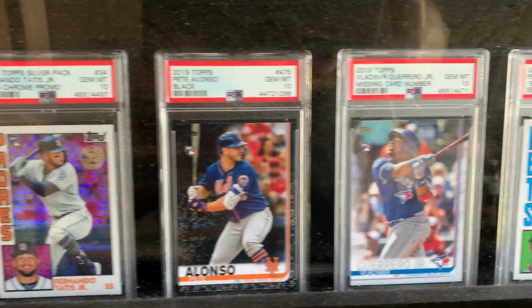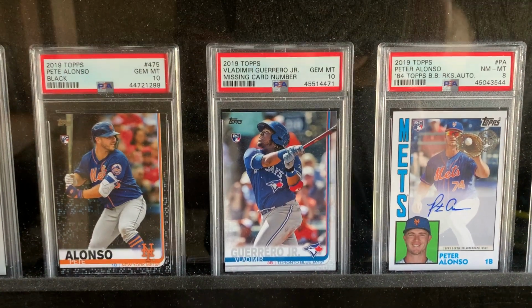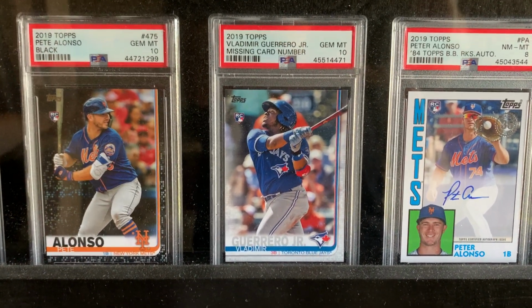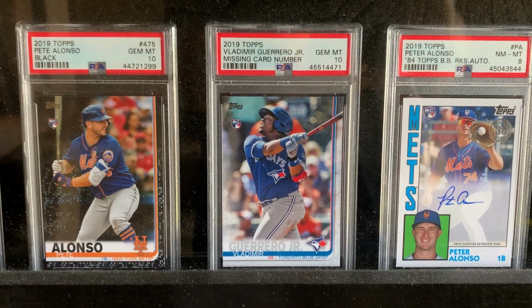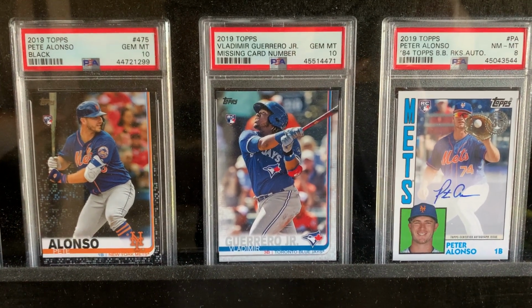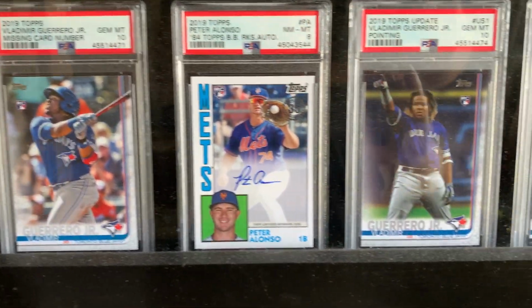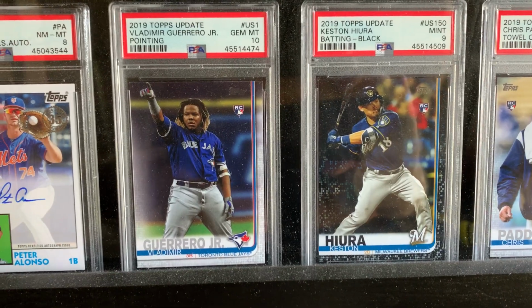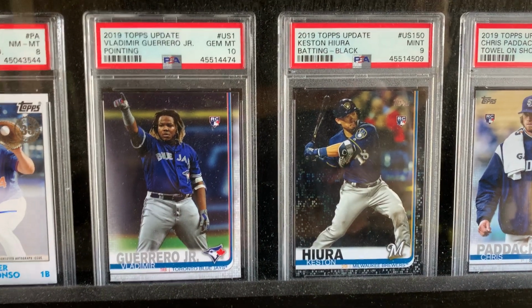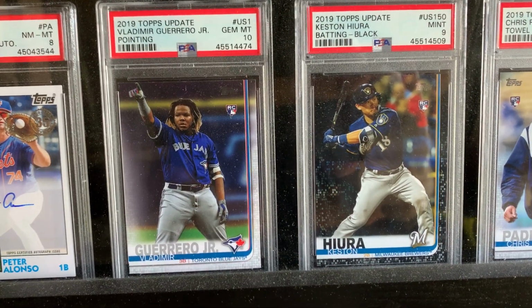And then moving on, I got a couple Alonsos, one auto, which the back was a little bit chipped on it. That's why I got an 8. But the black, I'm real happy with the black. That's one of 5 10s now for the 2019 Topps black parallel. And then I've got the short print of Vladdy in the middle, the no number card, and I've got a few more of them coming in the future as well. And then rounding out this second case, here's Vladdy update short print in a 10 that I sent off, and there's a black Hiura, which I sent off, came back a 9, had a little tiny bit of white in the corner, so I kind of expected that.